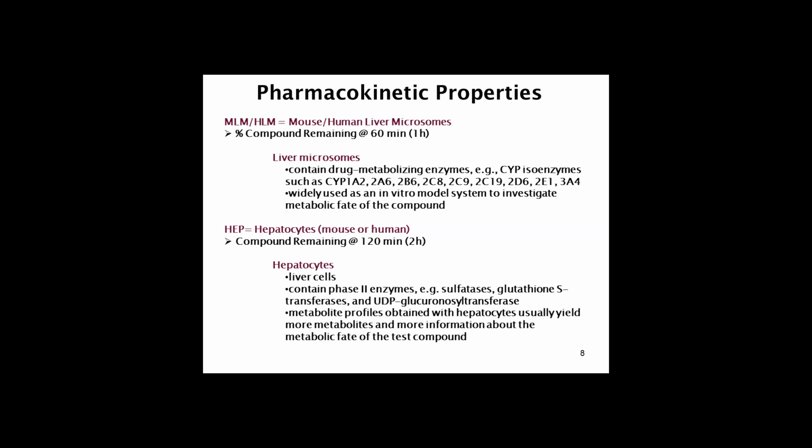However, there's always discussions, should we even do microsomal stability, because hepatocyte is really second pass. It's in liver cells, so it's really second pass metabolism. And we test hepatocyte stability after a 2-hour time frame on the compound remaining after incubation with the cells. This contains phase 2 enzymes, such as sulfatases, glutathiones, glucuronidation, which when you get into metabolism like this, it tends to be more toxic to the animals and more long-term effect.